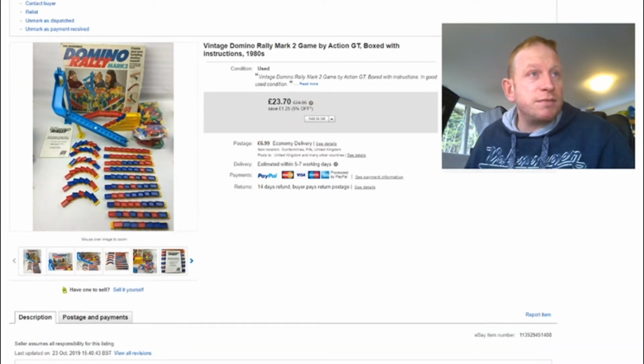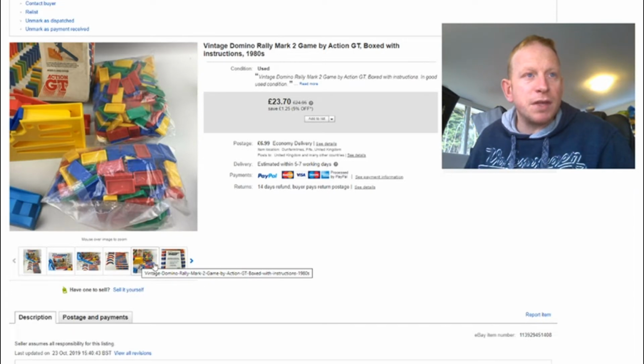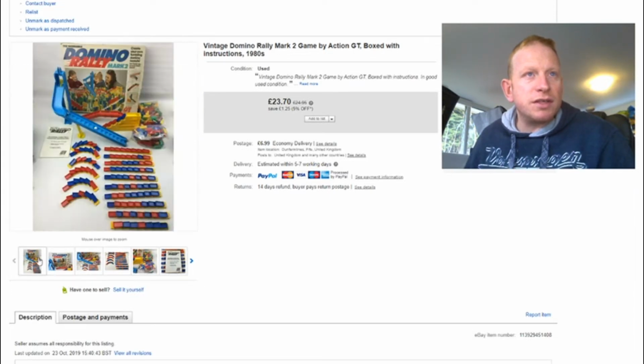Another Q4 item, this is a Domino Rally, from a little bit earlier, from the 80s. I wasn't sure if it was 100% complete. Pretty sure it was, but of course there's a lot of dominoes in there, so basically I just took a photo of all the different parts that are included and said you get what you see in the picture. So that sold at quite a strong price at £23.70 plus £6.99 postage.